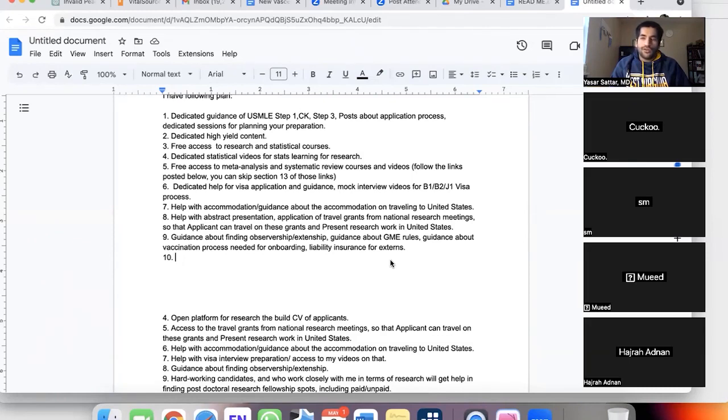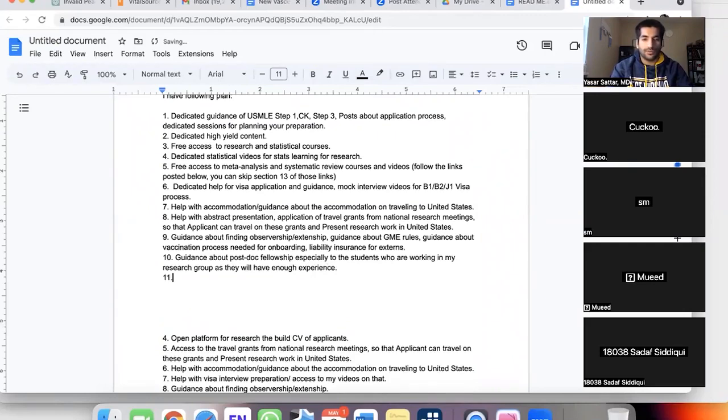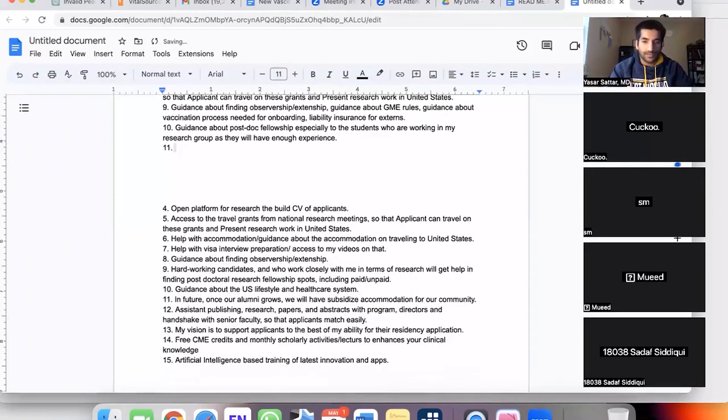So there's a lot of 1-year postdoc fellowships, so that we will guide you for. Guidance about postdoc fellowship, especially to the students who are working in my research group, as they will have enough experience. That's our agenda number 10.